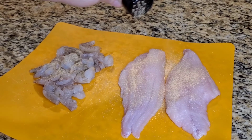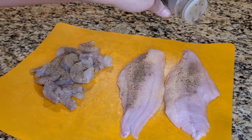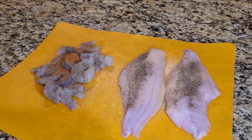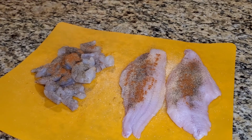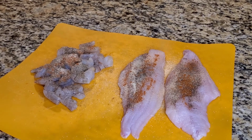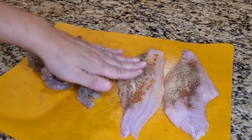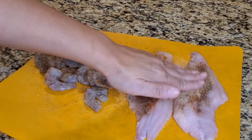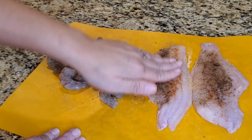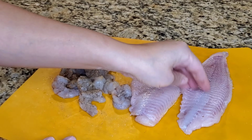pepper. This adds that little kick. Ground red pepper. I love spicy food. Onion powder. Okay. Rub that in, get that good. Make sure you get all that. Make sure you get it all. Turn it over and do the same thing.